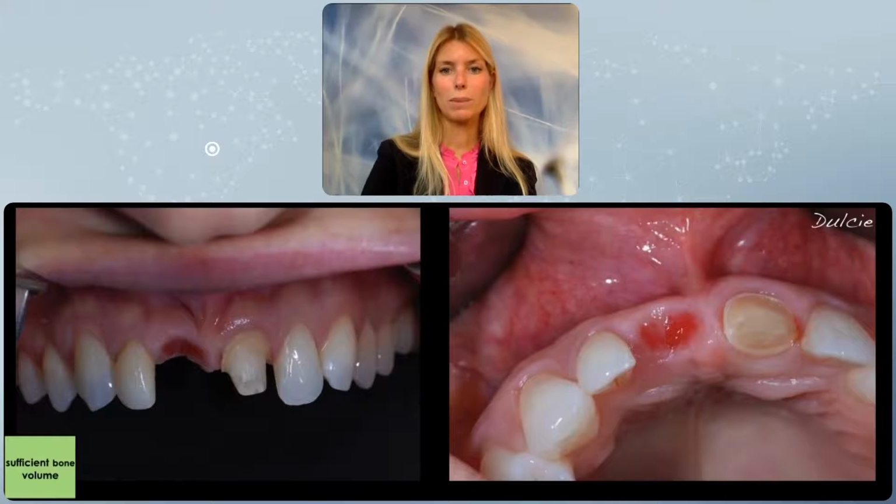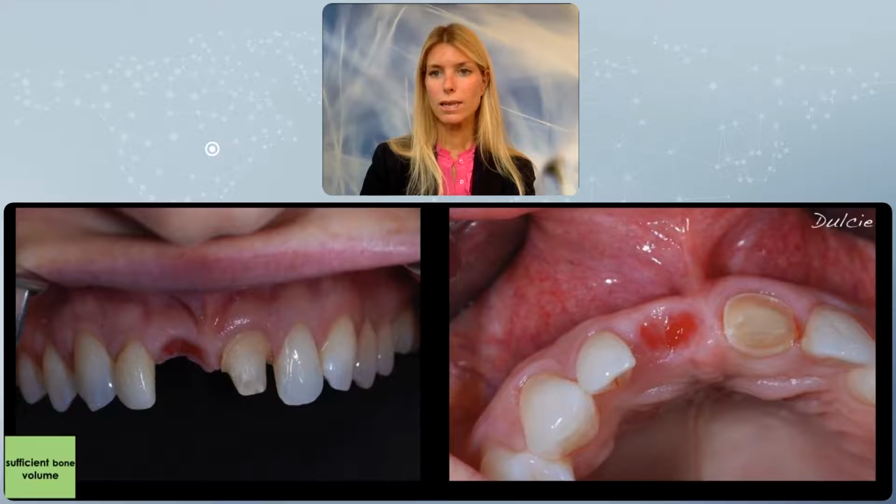Now let's have a look at case by case, and I want to start with the simple cases. This is a patient who was referred to me, and through an in-depth analysis of the cone beam CT scan, she had enough bone volume to just straightforwardly position a dental implant. However, if we look carefully, because we are in the aesthetic area, and she's a young patient, she has a high smile line, and she's a very beautiful patient with high expectations. If we want to be picky enough, we see that the contour is not exactly as we want it to be.